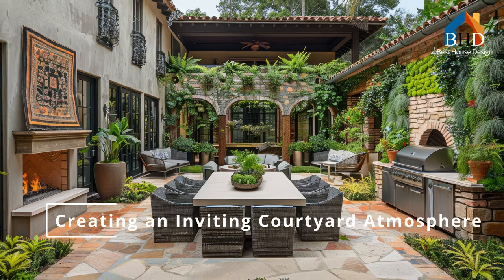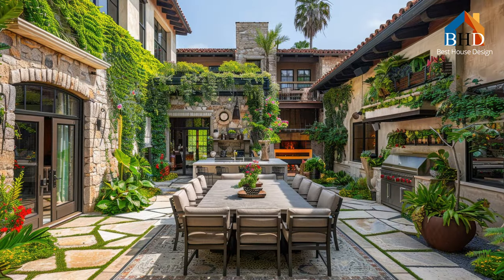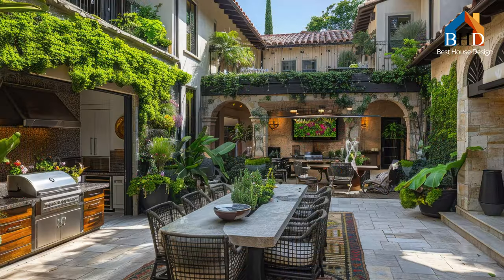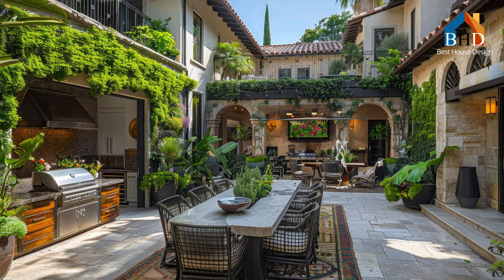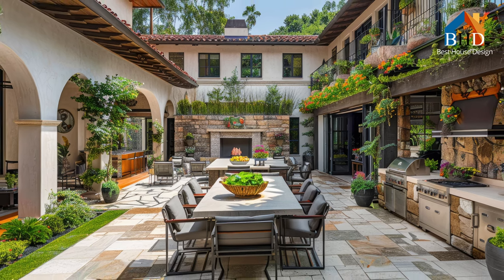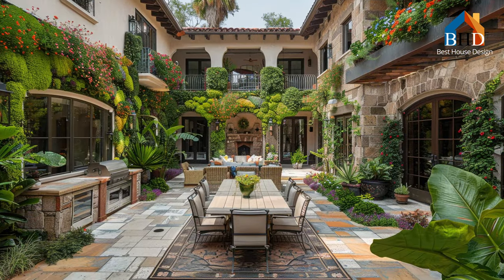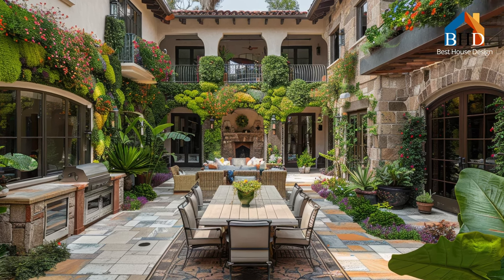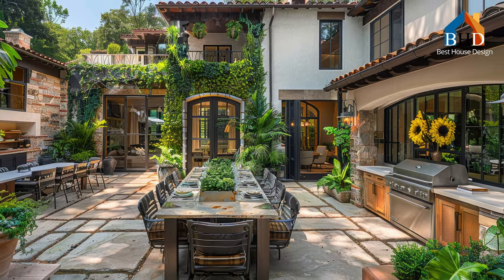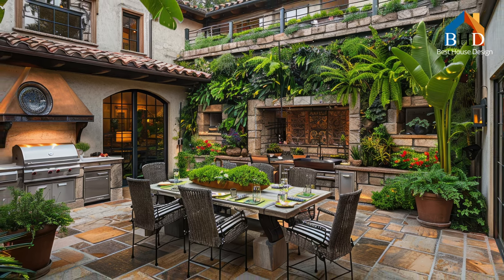Creating an inviting courtyard atmosphere. Elevate the ambience of your Mediterranean kitchen patio with thoughtful lighting, comfortable seating, and ambient music. Illuminate pathways and architectural features with soft LED lights, casting a warm glow that beckons guests to explore. Arrange cozy seating areas around a central fire pit or water feature, encouraging intimate conversations and moments of relaxation. Set the mood with curated playlists of Mediterranean-inspired music, transporting your guests to faraway shores with each melody.